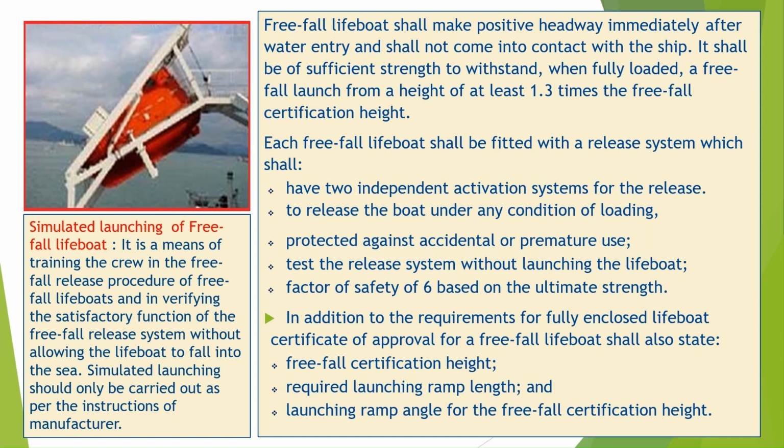A freefall lifeboat shall make positive headway immediately after water entry and shall not come into contact with the ship. It shall be of sufficient strength to withstand, when fully loaded, a freefall launch from a height of at least 1.3 times the freefall certification height. Each freefall lifeboat shall be fitted with a release system which shall have 2 independent activation systems for the release. To release the boat under any condition of loading. Protected against accidental or premature use. Test the release system without launching the lifeboat. Factor of safety of 6 based on the ultimate strength.